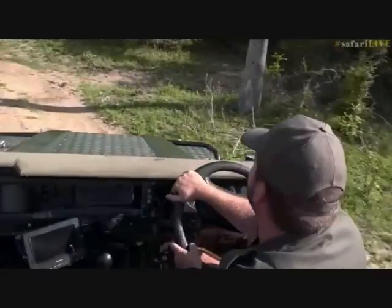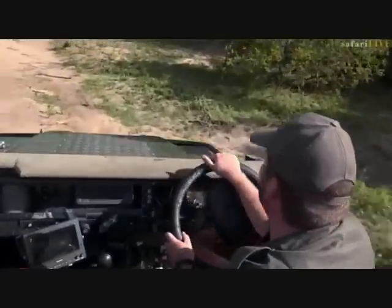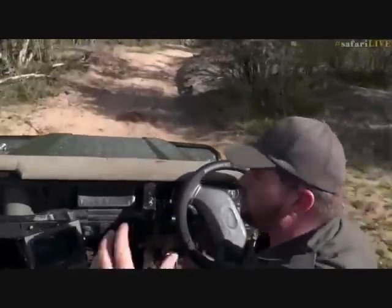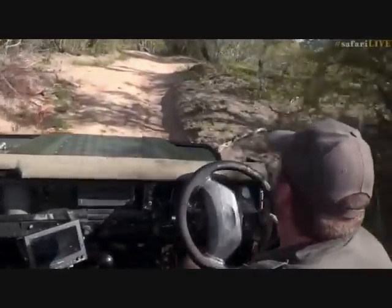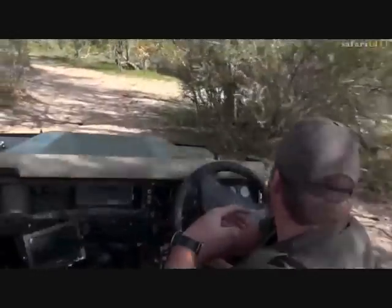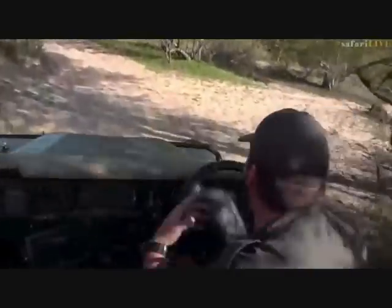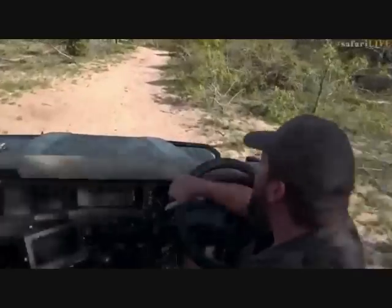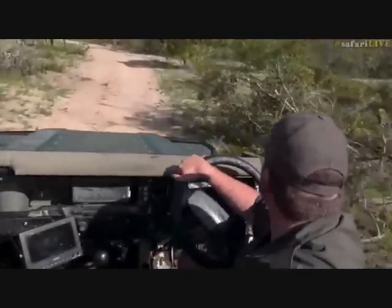There was just too much pressure. He could probably fight them off and keep them off, but with all the vultures coming in, other creatures would be attracted to it. So lion, hyena would be attracted. And later on in the sighting, there was a hyena that eventually stole the rest of the meat from the vultures. So it was a smart move for the cheetah to move off.